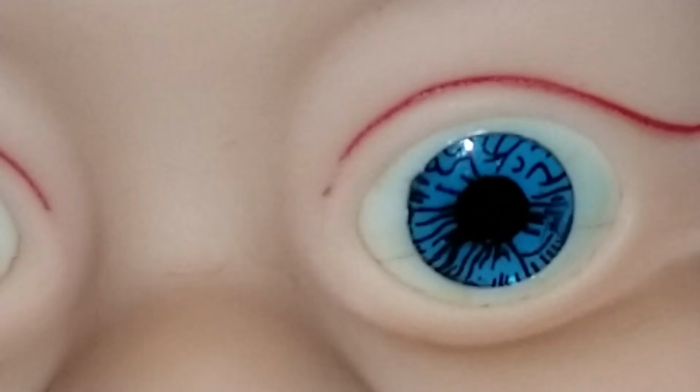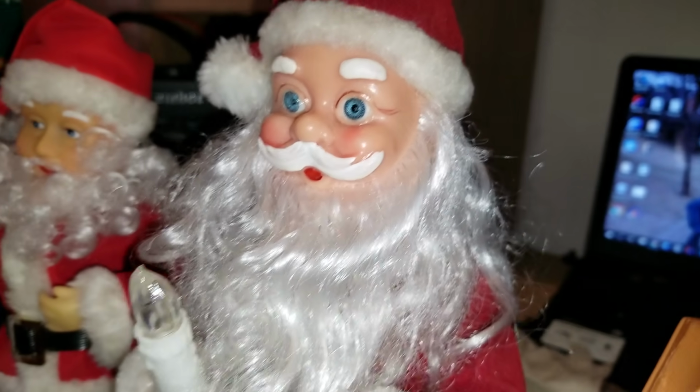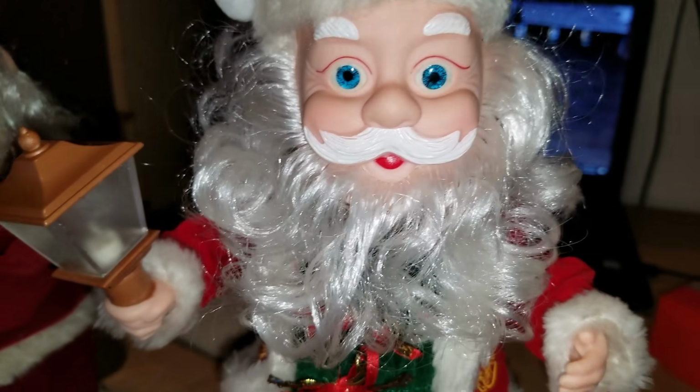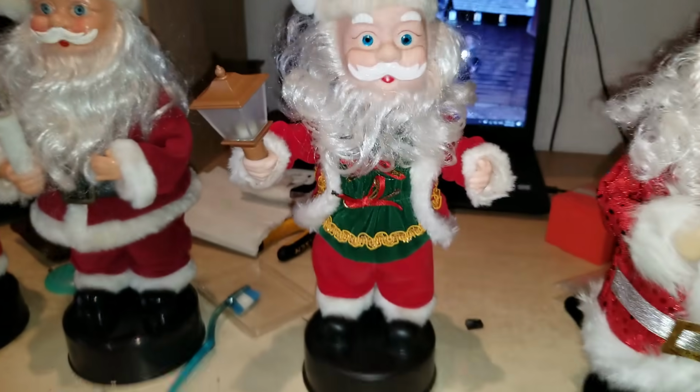So look at the weird eye texture now. This is not just the average eye with the regular pattern. This is weird. But anyways, that's practically that one. So now we go with this one again.